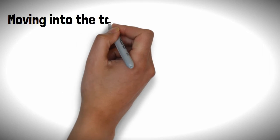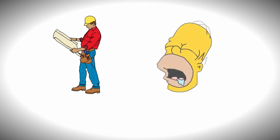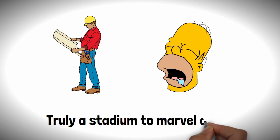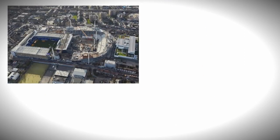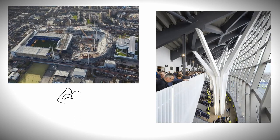Moving into the top 3 now, and first up we have the Tottenham Hotspur Stadium. This stadium is just an engineer's wet dream, with so many design quirks. It's truly a stadium to marvel at, whether that's the way they built the stadium whilst using White Hart Lane, or the tree-like structures holding up the South Stand. I guess its only real fault is its ability to host American-style rugby games.